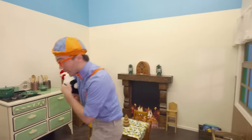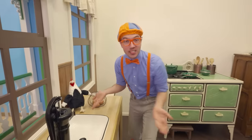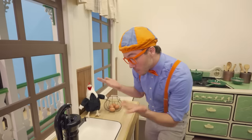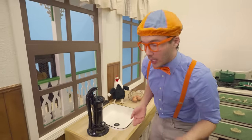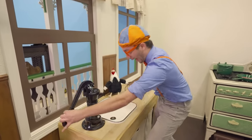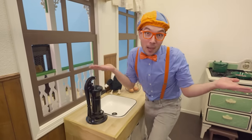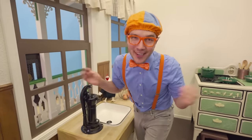Whoa, and check it out. There you go. This is an old sink. Well, today, you just turn on the faucet. But with this, a long time ago, 100 years ago, you had to use this pump. And then you could fill up a cup for water or a bowl to boil some noodles. Anything you need water for. Hey, what if you and I made some tasty lunch?